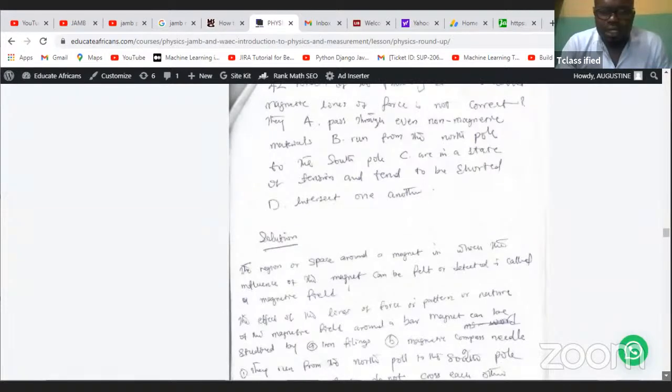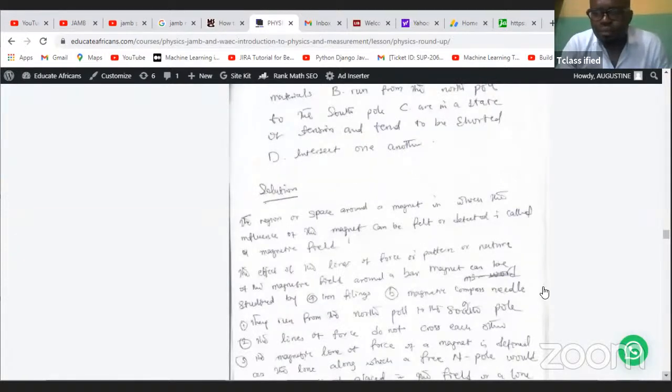Okay, now let's look at the solution to this. The region or space around the magnet in which the influence of the magnet can be felt or detected is called the magnetic field. So you have to note that once you keep a magnet like this, there's a region within which anything that is magnetic that you bring close to it will be attracted. So that very region that is affecting anything magnetic moving around it is known as the magnetic field.